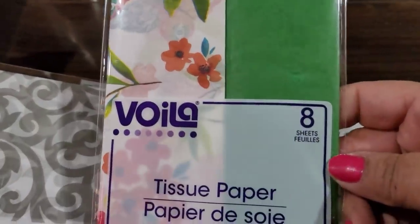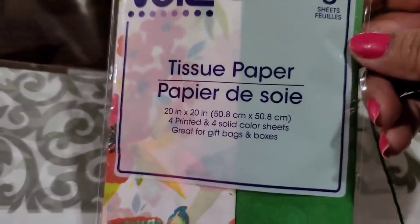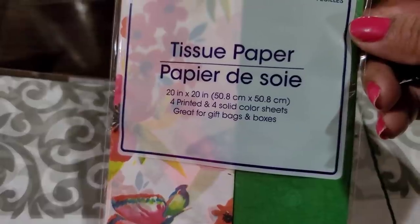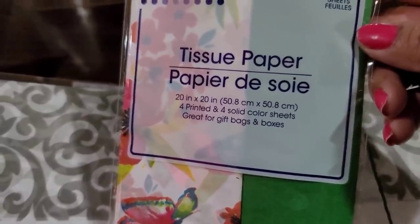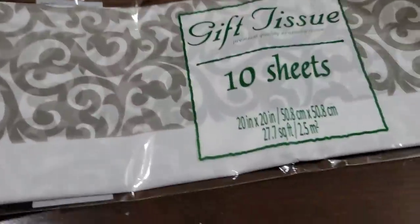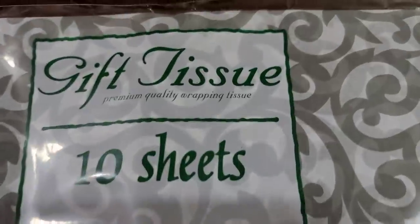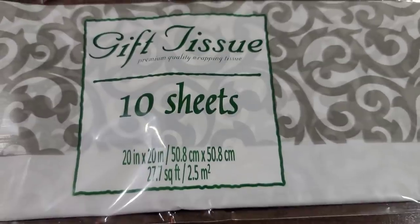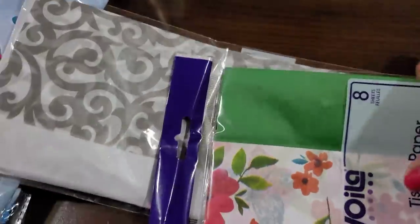Oh, this one is by Voila. You get 8 sheets 20 by 20. Really? So you get 4 printed and 4 solid white. 4 solid color sheets. And this one is just premium quality wrapping tissue, 10 sheets. So I got these two.